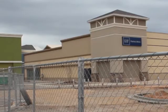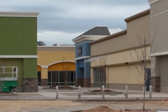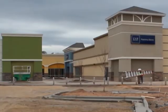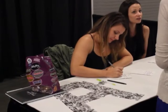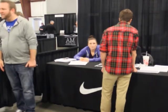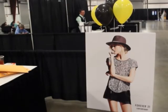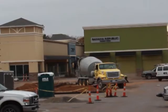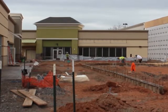The Asheville Outlets is located off Brevard Road near Interstate 26 and is the newest shopping area in western North Carolina. The official ribbon cutting will take place in the morning on Friday, May 1st at 10 a.m. The outlets will feature 75 name brand outlet stores and local retailers such as Nike, Factory Store, Coach, Forever 21, and a variety of restaurants. Hours of operation are Monday through Saturday from 10 a.m. to 9 and Sunday 12:30 p.m. to 6.